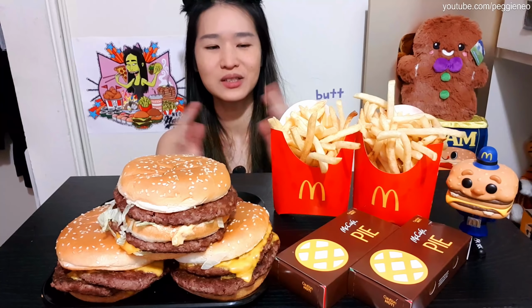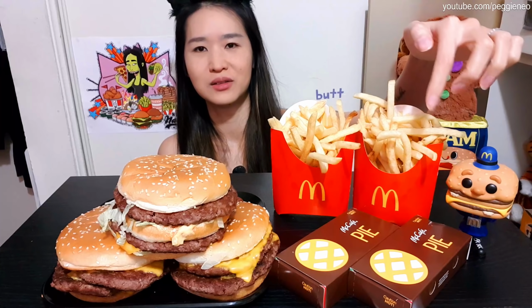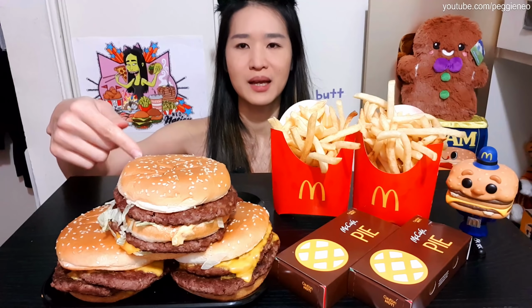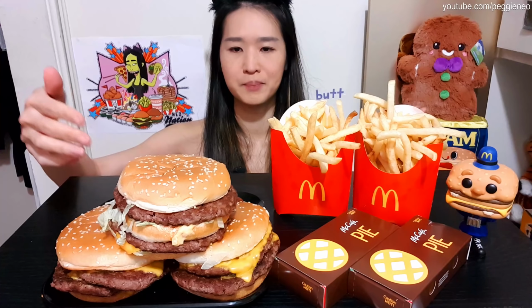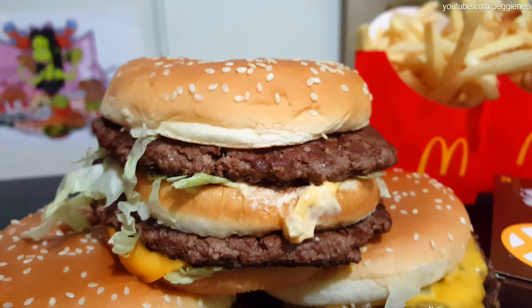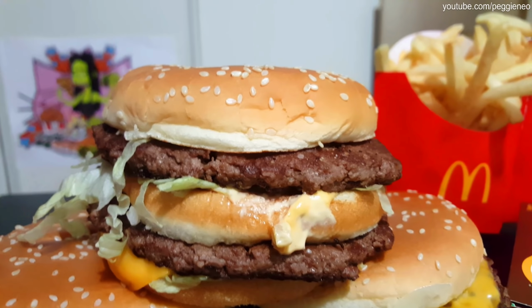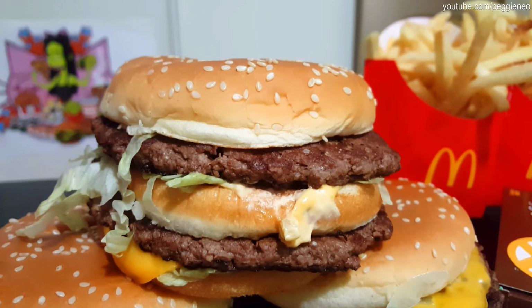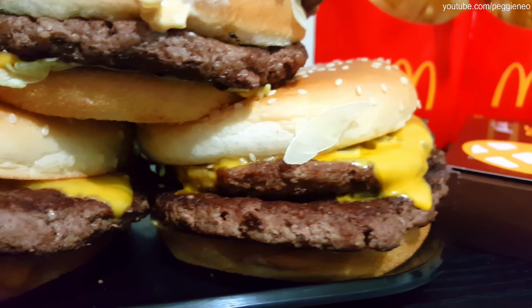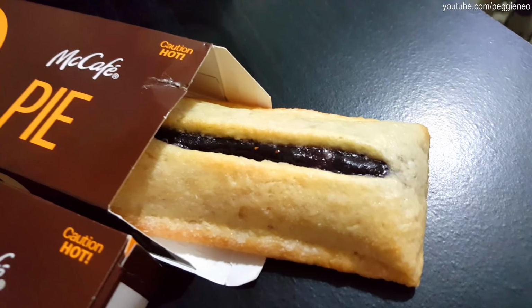Yay! Right, so today we're gonna try a new pie from McDonald's, which is the blueberry cream pie. And I also gotta say a Big Mac, but I replaced the meat with quarter pounder meat. When you order it, you can ask for the patties to be replaced with the quarter pounder meat. So this is the Big Mac with quarter pounder meat, so the patties are thicker and it looks pretty good. And I also got us a double quarter pounder with cheese. And new on the dessert menu, they have this blueberry cream pie.